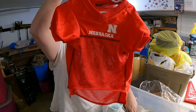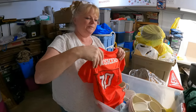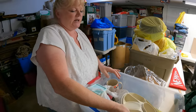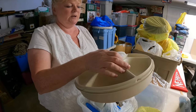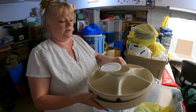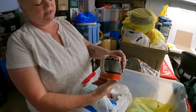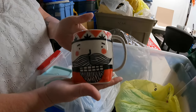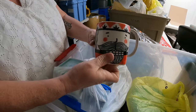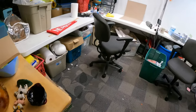This is a puppy dog Husker jersey we got for $1. Okay. Tupperware. More Tupperware. That was $2. Snack set. Yep. This lady sold you lots of Tupperware for really cheap. Yeah, we're not to that yet. This is an Anthropologie mug. Cool. Got that for 50 cents. I'm going to go over here just for better lighting purposes.